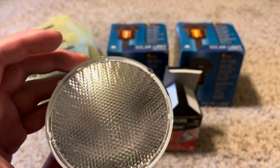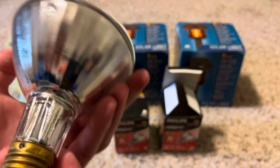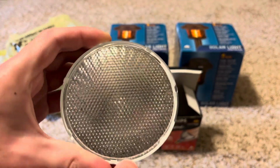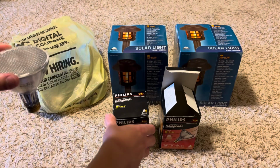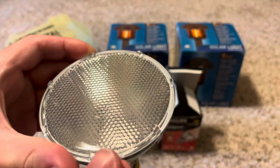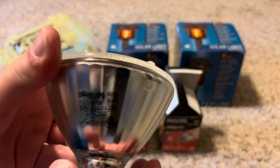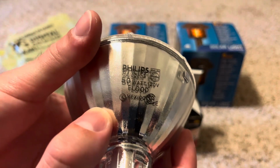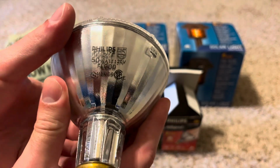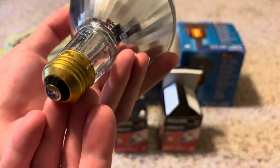Of course, here's the design pattern of this one. I think this one's probably a Flood 30. As I said, I have a Flood 40 version of this, but I think this is the Flood 30 version. I don't know if it says it on there. I think it probably does, but believe it or not, this is the Flood 30 version, which is really nice. It's either the Flood 30 version or the Flood 25 version. But yeah, there it is. Philips halogen 50 watt 120 volt flood, made in Mexico. That's the best part because it is a good quality bulb. We also have a very nice brass base, as you can see.